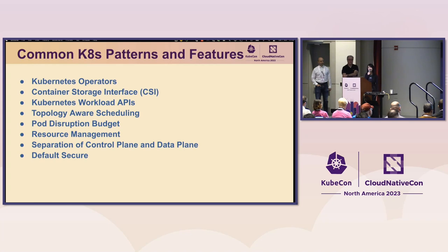When running data in Kubernetes, there are lots of common patterns and features used. We already talked about the operator and CSI. And topology-aware scheduling is also a commonly used feature. You can define node labels where the key is the topology key, and the Kubernetes scheduler can use that to spread the pods across different failure domains. And together with topology-aware dynamic provisioning, your persistent volumes can be provisioned to the failure domains where your pods are scheduled to. So that's all I want to cover for the DOK white paper.